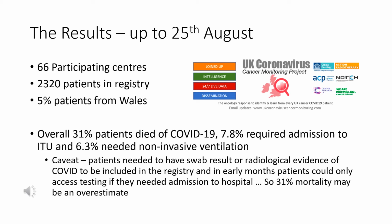So by definition, this cohort includes only patients in those early months who were being admitted and therefore were at the more severe end of the illness spectrum. In the more recent weeks to months, as testing capacity has improved, there will be more data being contributed about patients who have a positive result but who have not been admitted to hospital. But for the moment, the vast majority of the data set is made up of people who were an inpatient in order to have access to a COVID test.